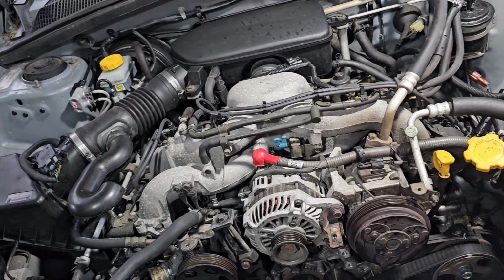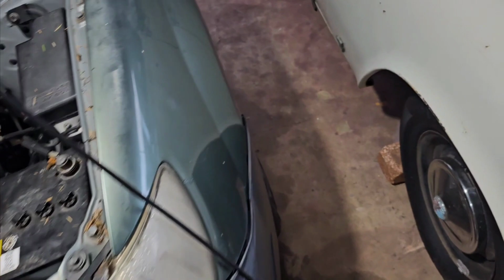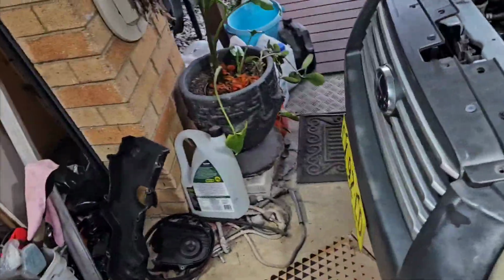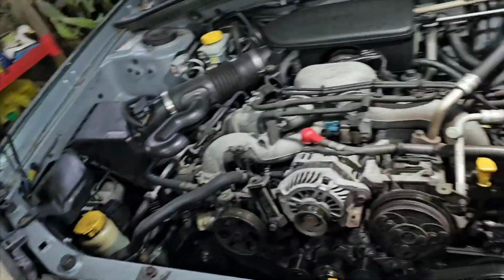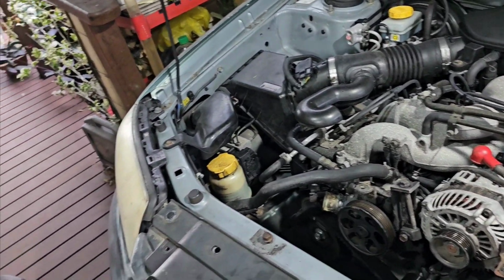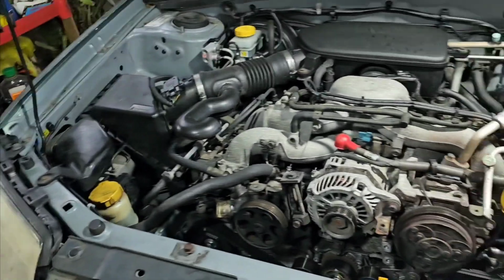But in the meantime, I've still got a bonnet to paint and the back wheels to do, and a dent and other things to worry about. So yeah, fun and games.